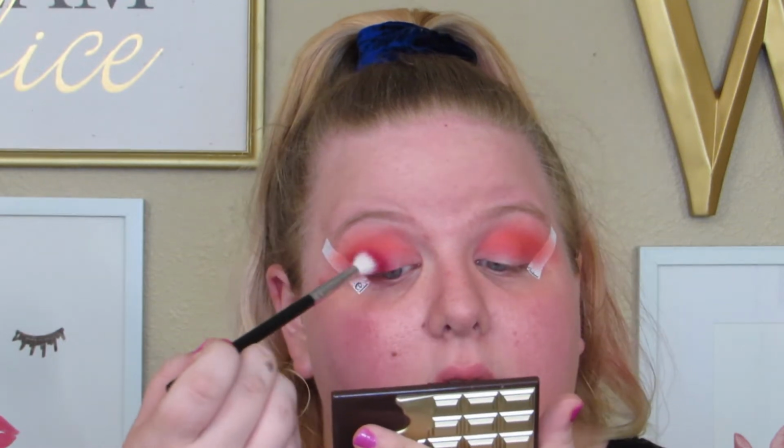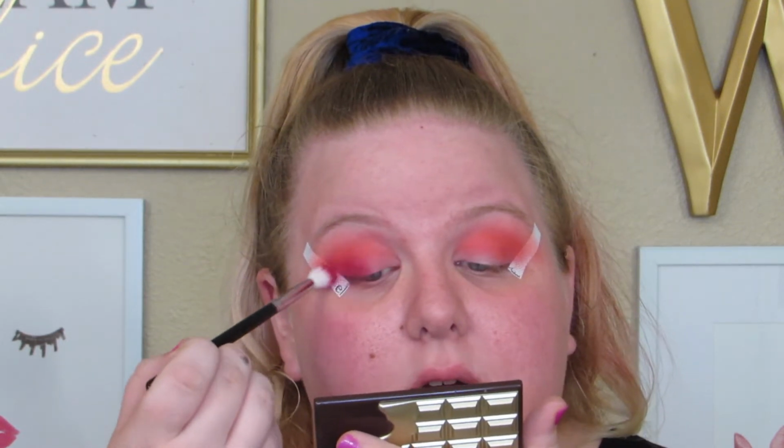And it's dark, but it's not super dark and smoky. It gives like the perfect little berry hue to this look. So like I said, stamping and swirling this, bringing it in about halfway.